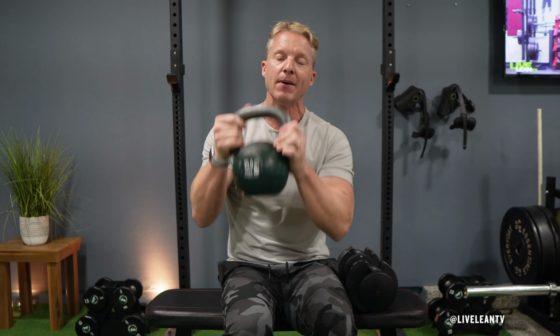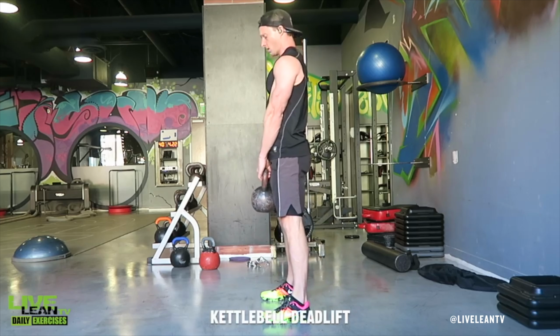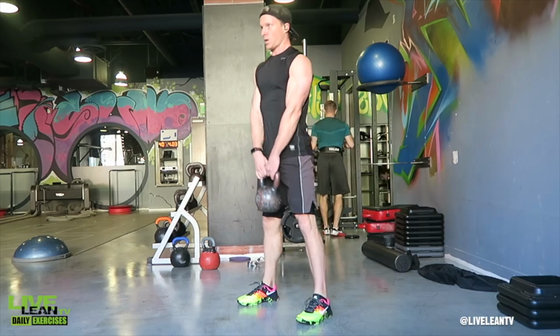age. So the 5 best kettlebell exercises for older adults are kettlebell deadlift. Strengthen the lower back, glutes, and hamstrings, improving posture and preventing falls.